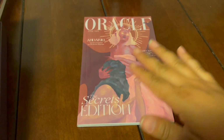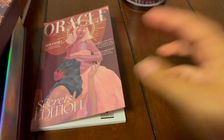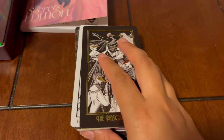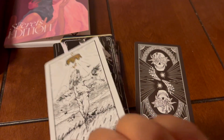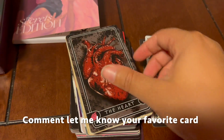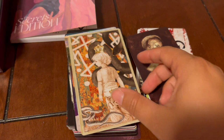I also like this book cover. It looks like a magazine. So this is the Oracle of Secrets. I haven't looked through the book yet. We'll come back to that. Let's do the cards. Whoops. It's like they're popping out. Okay, so I'll try to show the front and the back of the cards. I don't know if it's just going to be two from this deck. Oh, this one is two. I like the foiling cards. I wish so many more of them were foiled, but that would get pretty expensive on a project like this.